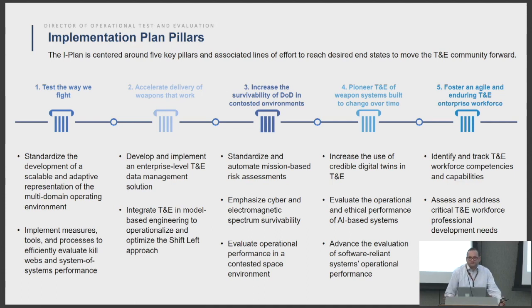And also just the general art of test and evaluation. How do we ensure that we're preparing the next generation of testers, if you will, to be indoctrinated into this art and science, right? Along with bringing in the new skills that they're learning in colleges and universities and so on. Finally, assess and address critical T&E workforce professional development needs, which I think goes hand in hand with what I've already talked about.